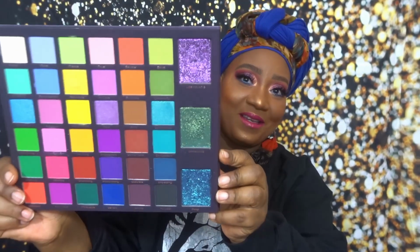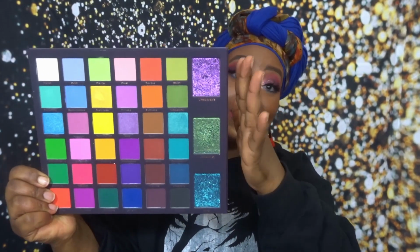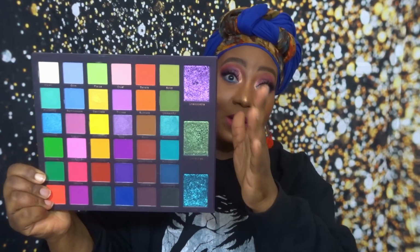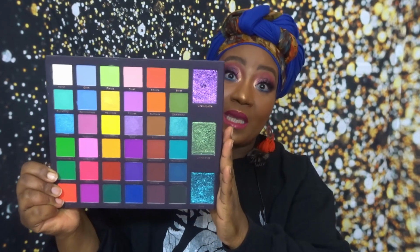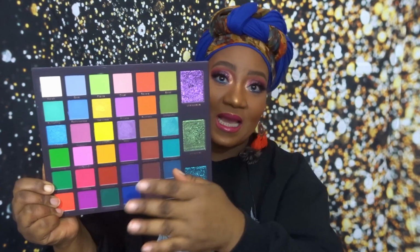The other palette in this category again goes to Pimby, and this is the Relentless palette. This palette has 3 giant duochrome shades. Look at that. These 3 alone are worth buying this palette. I got this palette on a 40% off, so for me, it was really worth it for these 3 shades. I mean, there's some shimmers here, and I'm not looking at that.